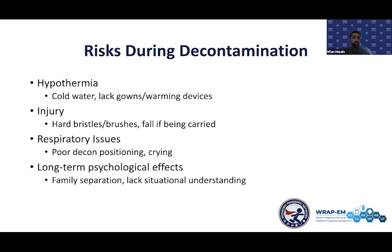Also, children's skin is more fragile and prone to injury with the use of hard bristles or brushes. And non-ambulatory children are also at risk of injury if they're carried through the decon shower, as they can easily slip if they're carried by first responders in PPE. Children may also be frightened and resist. So avoid carrying children through the decon shower.